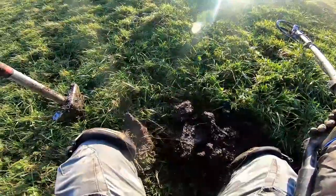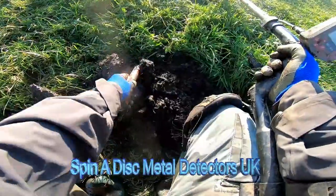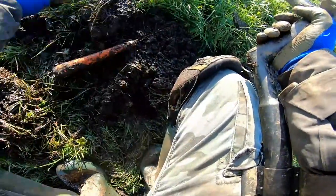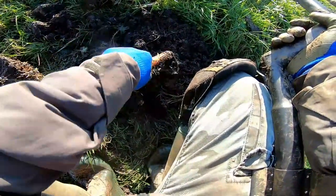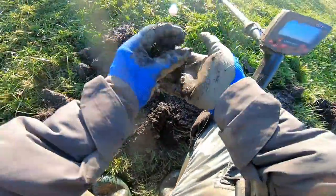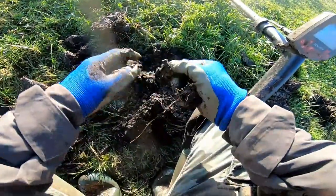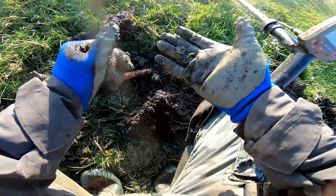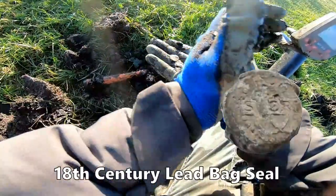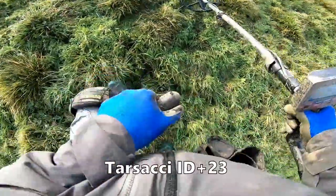Well, we've got it out, whatever it is. What is it then? Yeah, it's in here. It's a bag seal. Plus 23. What's that then, I wonder? Plus 23.